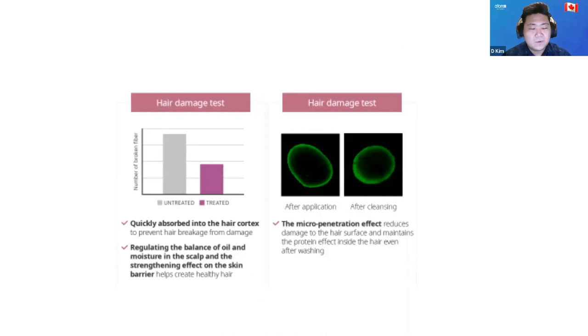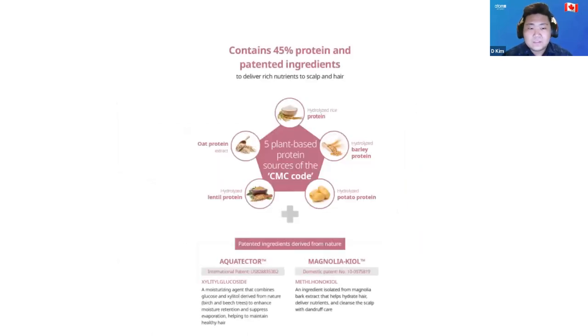Atomy's products basically make your hair absorb it very easily. So you should get fast results in getting your fresh hair again. These are the ingredients for the CMC code that Atomy uses. As you can see, these are the five proteins that are made for the CMC. These are very new and concentrated and recommended for you all to try.